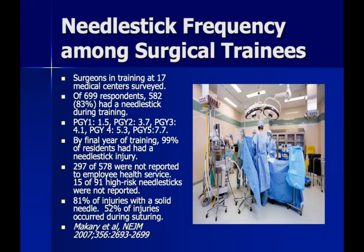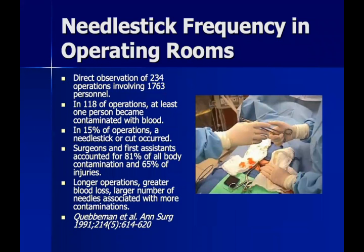This was an important study published several years ago that was based on questionnaire surveys in 17 medical centers among surgical residents. The bottom line is that by the time someone was a PGY5, the average number of needle sticks they'd sustained was 7.7. By the final year of training, pretty much 100%, 99% of residents had sustained at least one needle stick injury. Underreporting was certainly present, and people were more likely to report the needle sticks that they were worried about if they thought the source patient had risk.